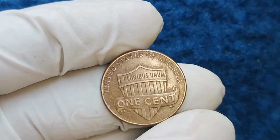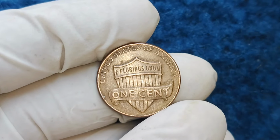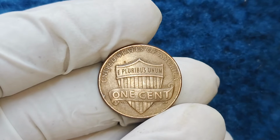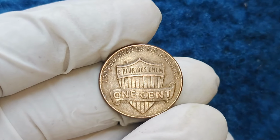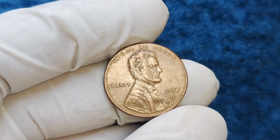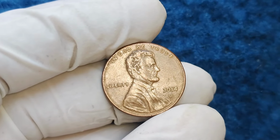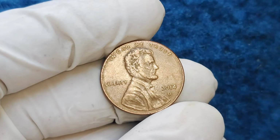A normal 2014 D penny should weigh 2.5 grams. If yours is heavier or lighter, you might have a rare variant. If you think you've got a winner, send it to a grading company like PCGS or NGC. They'll certify it, and trust me, serious collectors won't touch a coin unless it's been officially graded. Pennies aren't just pocket change, they could be a hidden fortune.